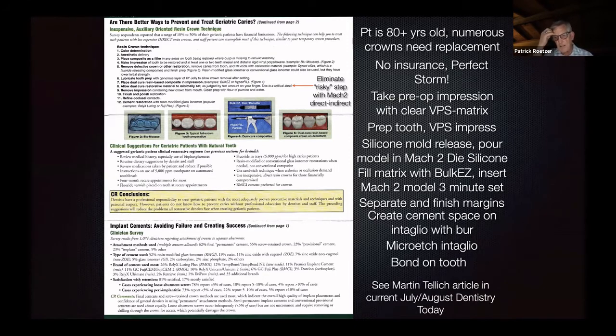Look at Martin Tellich's article. Martin is a DDS, PhD in materials in the Midwest. He wrote one in July, August in Dentistry Today this summer. It's really a well done article, and it describes this technique using nano materials. So this is what I'm talking about.